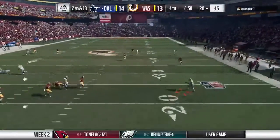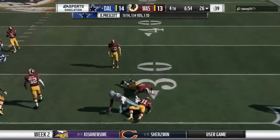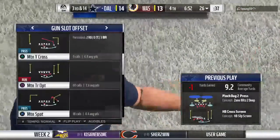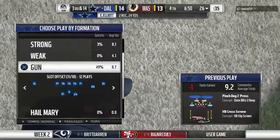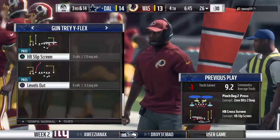Now Prescott. He's going to lead this for his running back. It's complete, and he's going to lose yards. They take him down at the 26. He'll wind up losing a yard on the play, and it's going to be 3rd down and a ways to go here. 3rd and 14.